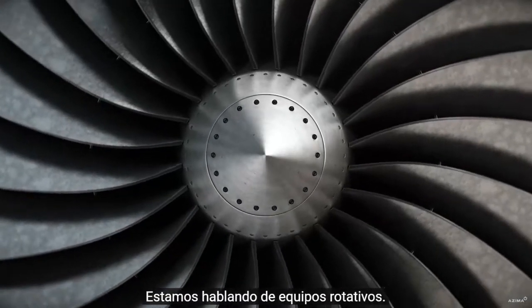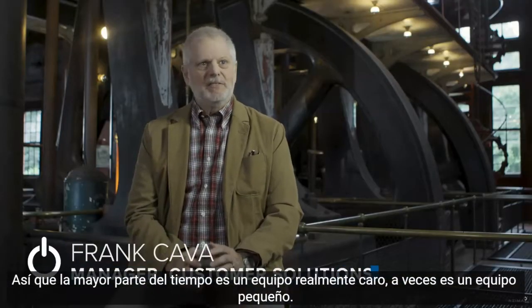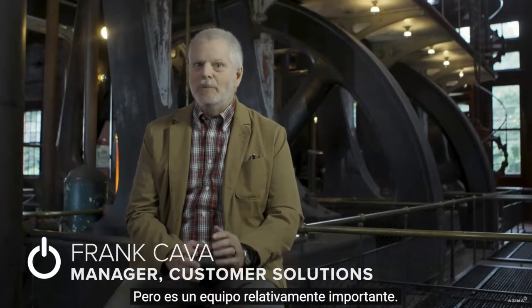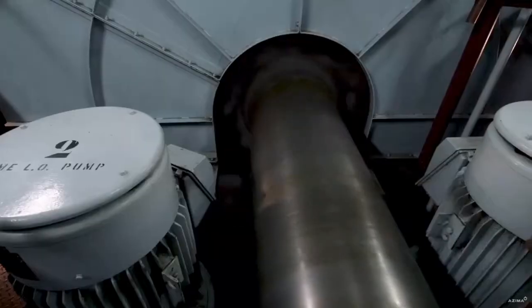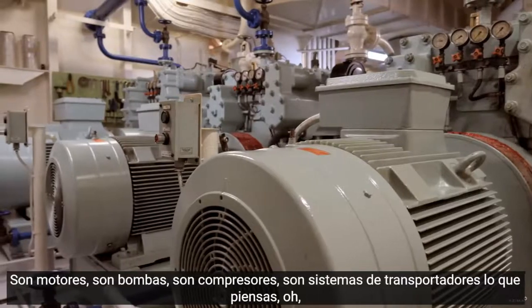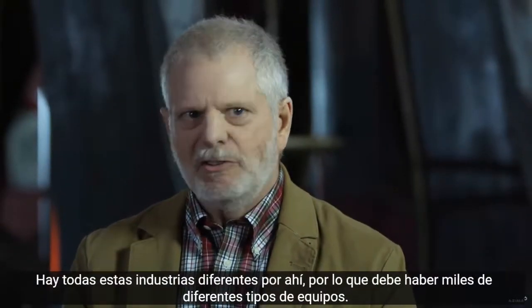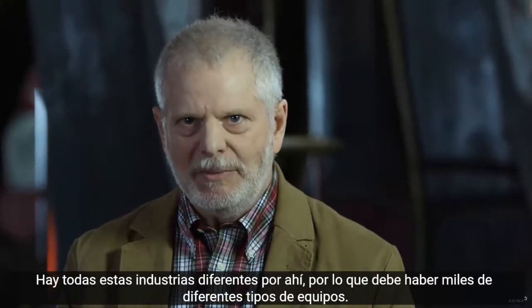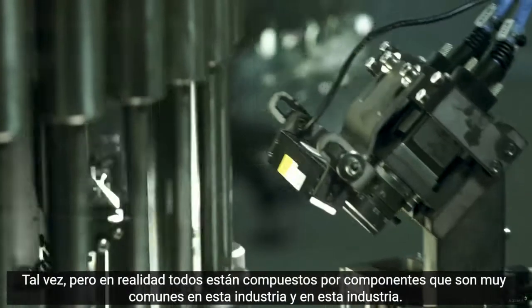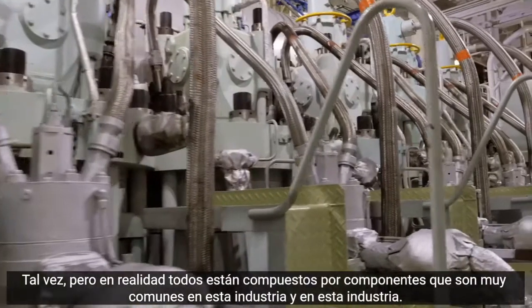We're talking about rotating equipment. So most of the time that is really big, expensive equipment. Sometimes it's small equipment, but it's relatively important equipment. It's motors, it's pumps, it's compressors, it's conveyor systems. You think, oh, there's all these different industries out there, so there must be thousands of different kinds of equipment. Yeah, maybe, but actually they're all made up of components that are very common from this industry to this industry.